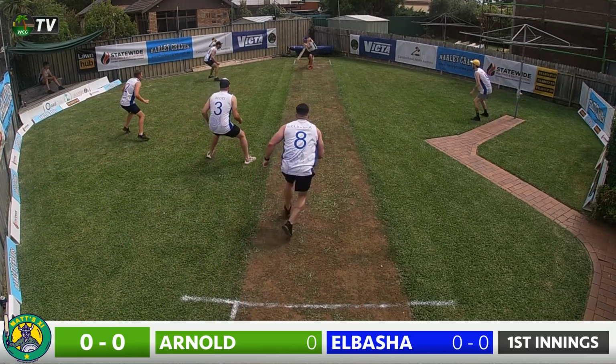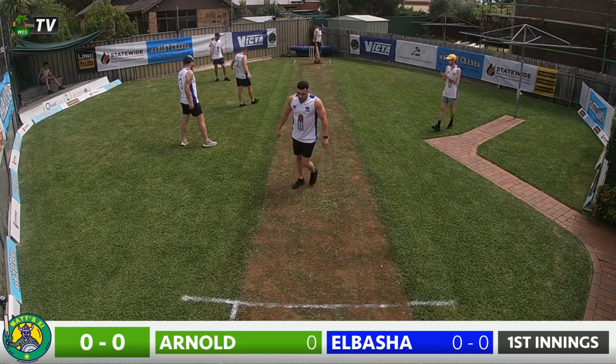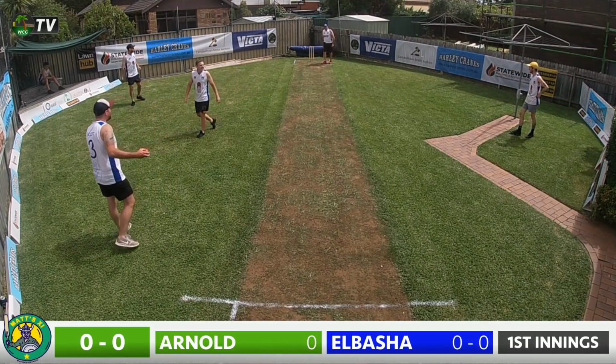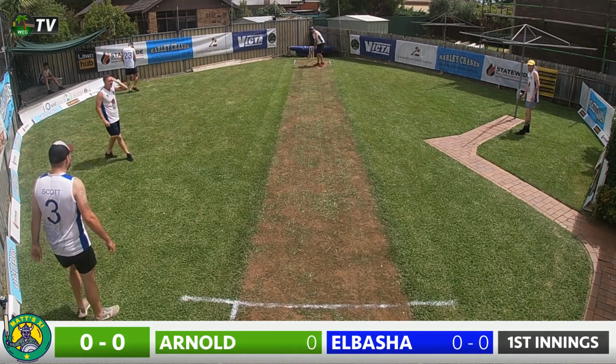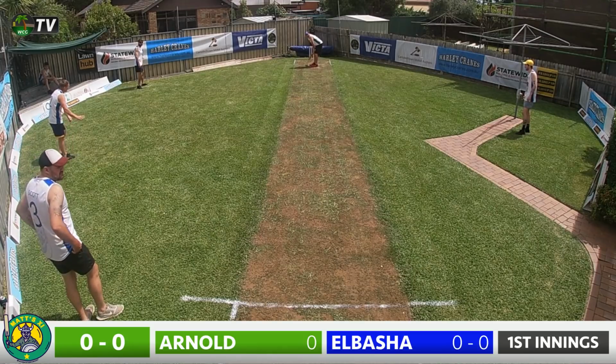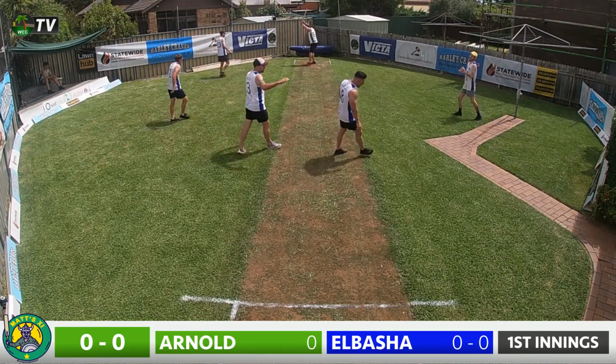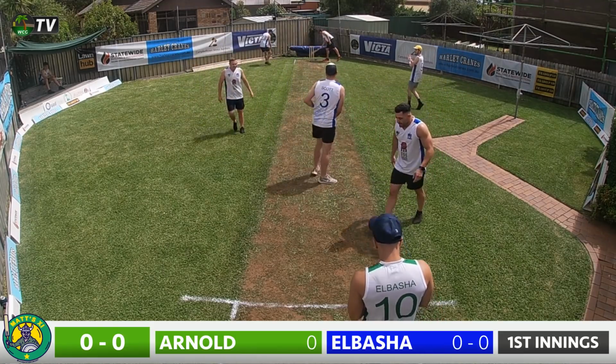As Basher is in once again to Arnold, and this one's a full toss, but he can't beat Justin Brooke there at cover. So the Grey Machine is yet to get off the mark as we arrive at the final ball of the opening over. Basher would love nothing more than to begin with a maiden, as he's in there for the final ball of the over, and this one's another good length delivery outside the off stump, and Arnold lets it go.